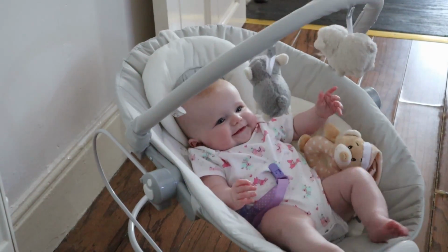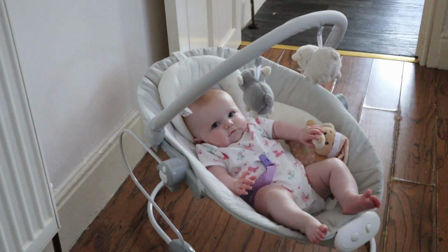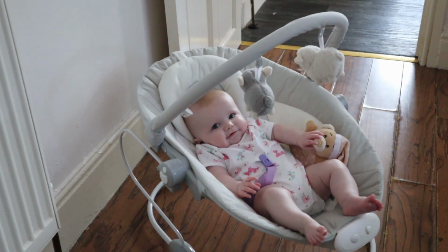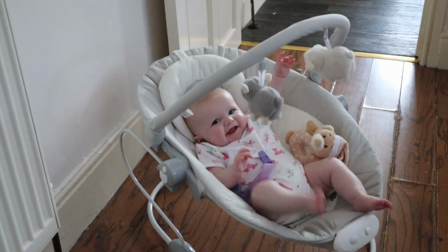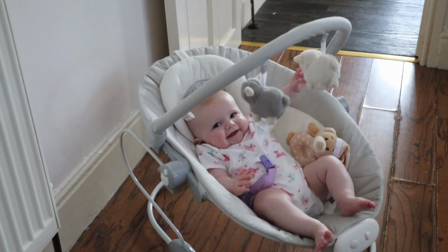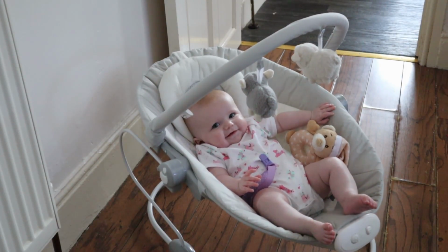You'll see in the video how happy Andromeda is when she's on that little chair, and to us it was invaluable, and she still uses it, although it says that most of the time bouncer chairs will become obsolete after the 6th month. I think we're going to be using it up until the end of the summer before she becomes too big for it.